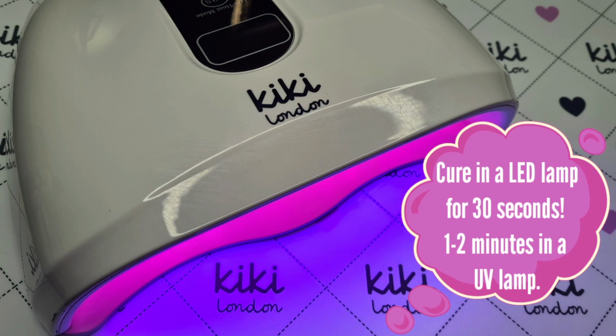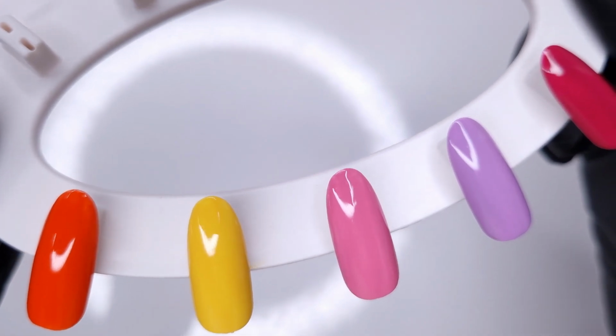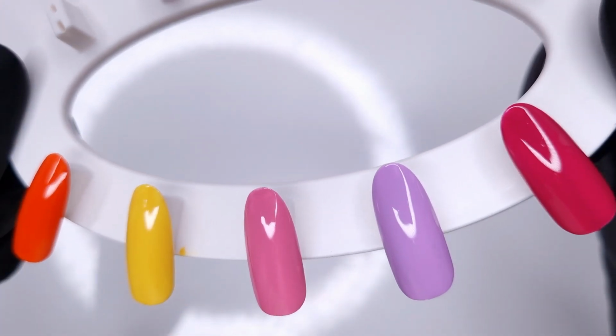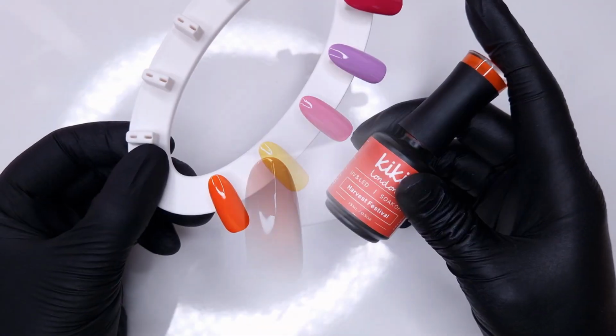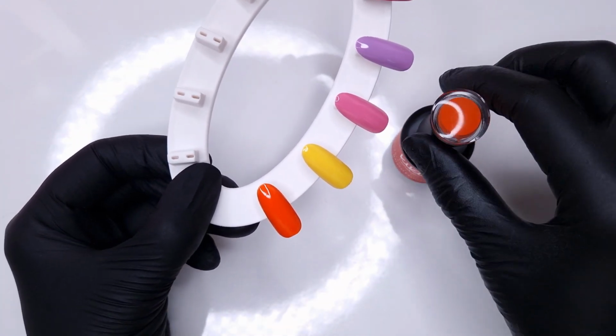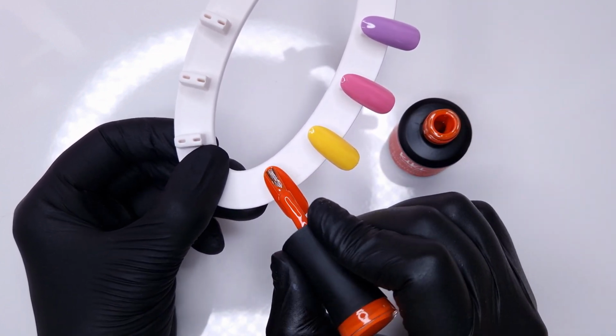So there we've swatched Earthy Brown. But anyway, like I was saying, do let me know in the comments below what is your favorite color. So now we've swatched the Earthy Brown. This is one coat done on all of our tips, and one coat goes on absolutely beautifully. Like I said, it's very pigmented, but I do always prefer to come in and apply a second coat so that you guys can see the true color.